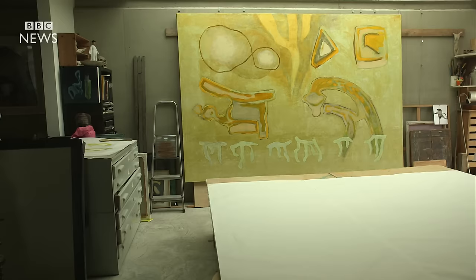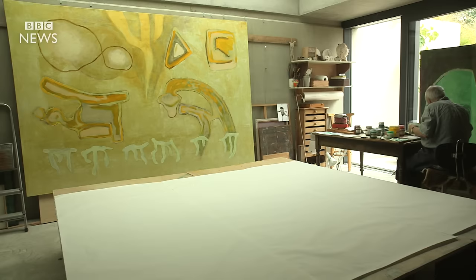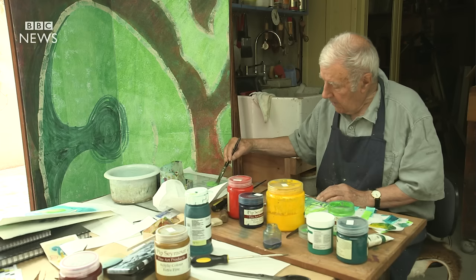We work at home and we want a studio space for both of us. The moment I got here, I went in the studio and worked like mad. And I produced more whilst all the building was going on than I've ever done in my life.